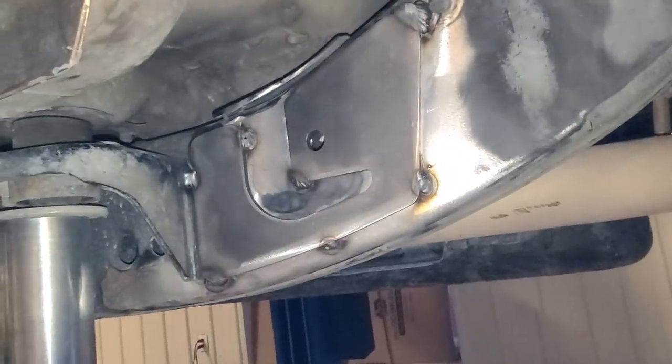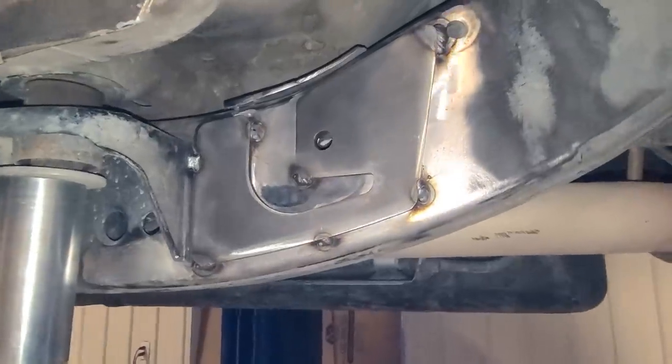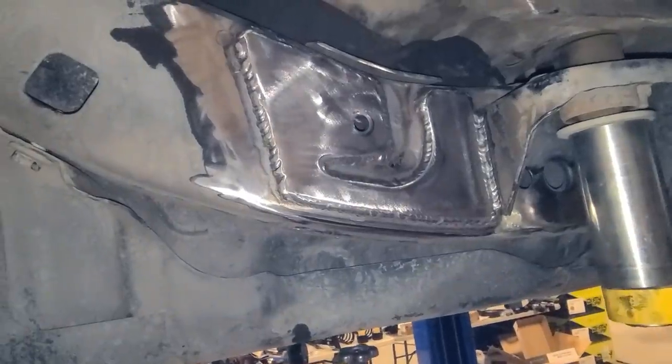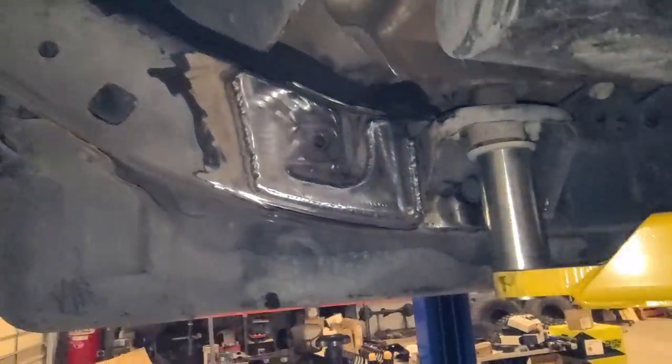So the rear set of gussets, the frame gussets, are located and tacked in on both sides, and we're going to go ahead and weld them up. So we got the gussets welded in. Now we got to fit the rear brackets and do a lot more grinding and prep.